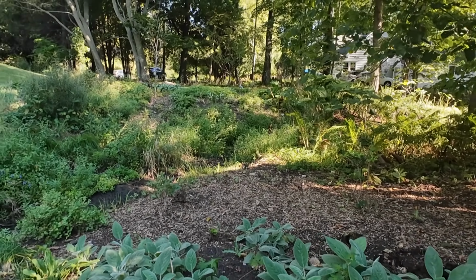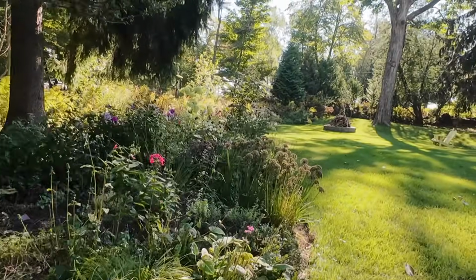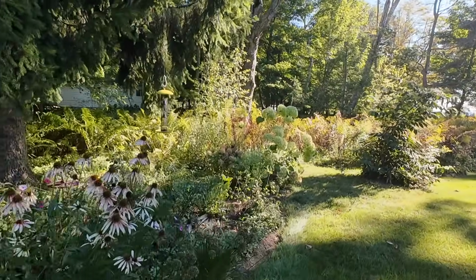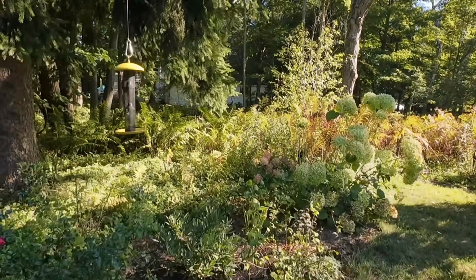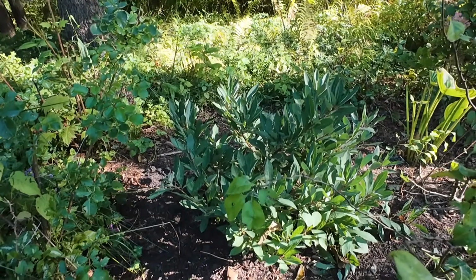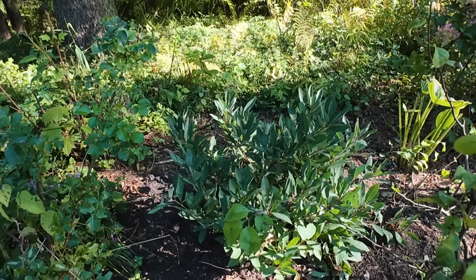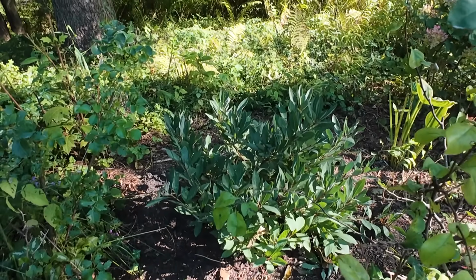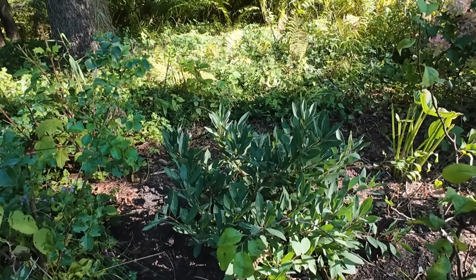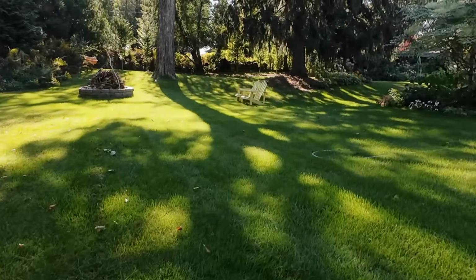This is one of the areas where I'd like to put in some more of that stinking hellebore. I did put in a sand cherry over here. This is Jade Parade sand cherry. This is low and wide. So I might have to move some of the plants around it as it grows, which is fine. I think it's beautiful, and it should be very deer resistant, which is a big bonus.